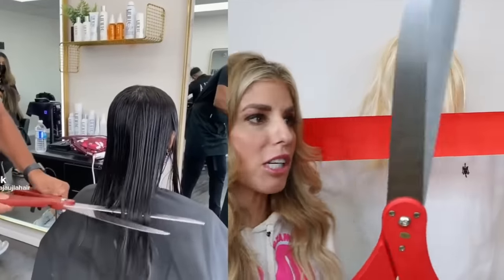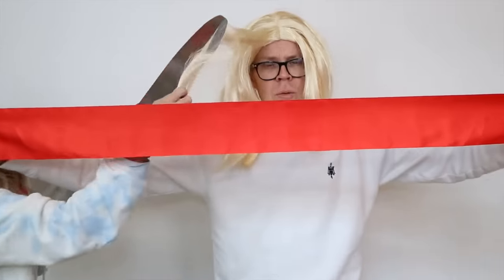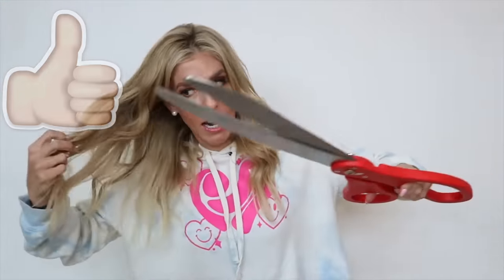Thank you, Matt, for helping me with the ribbon cutting ceremony. Why do I have to wear a wig? Because these are giant scissors, and I need another female to assist, and Maddie was busy, so. Hey, what are you doing? Rebecca, Rebecca! Come on, come on. These actually worked. Oh my gosh, should I get a haircut?